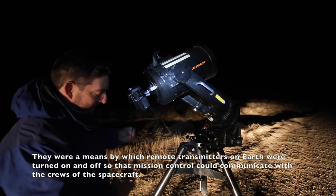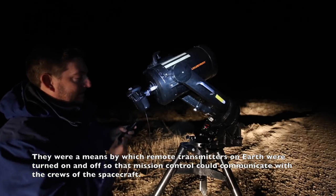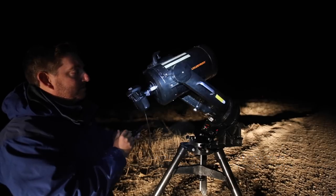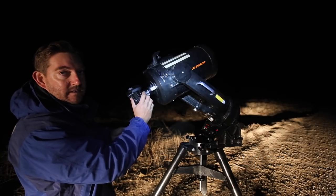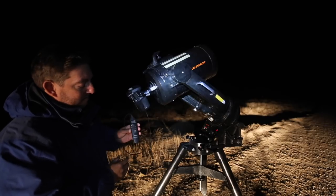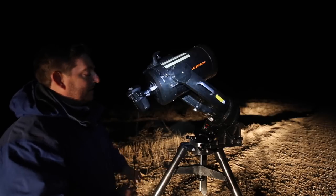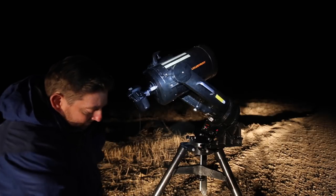I also have everything set to a remote trigger. And that way I'm not going to be touching the telescope. So, you know, if I went like this and used the shutter release on the camera, it might vibrate everything. But I'm going to just use this and there will be no vibrations. Another thing that I'm going to do is I'm going to use this.